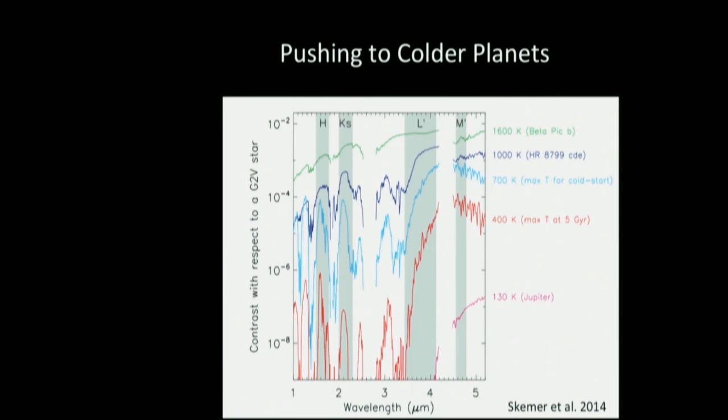And then as you move to, this is sort of the other popular planetary system, HR 8799, which has 4 planets. If you form by something that's like core accretion, that planet formation mechanism I just mentioned, it's hard to make something hotter than about 700 Kelvin, so we think that those planets would be on the cooler side.